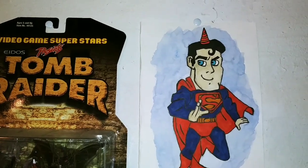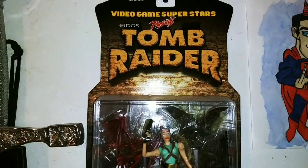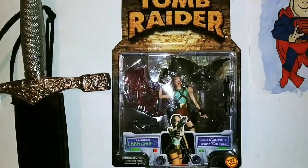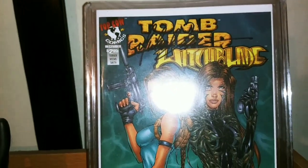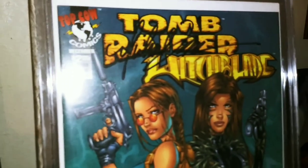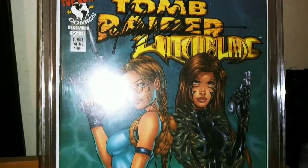Got a birthday card here from Matilda Gothica. This awesome Tomb Raider figure that came from Trix Comics. It's Natrix on YouTube. As well as this book right here. I picked it up off of him. He was selling it on Instagram. Got this Michael Turner signed Tomb Raider Witchblade 1, the first appearance of Lara Croft in comics.